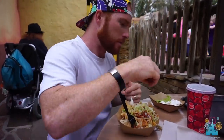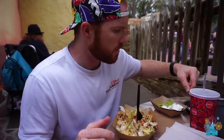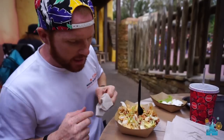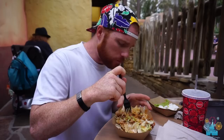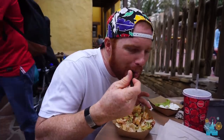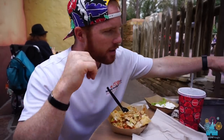Chips are flying everywhere. So the beef nachos basically come with a beef, probably the same beef that's used on the tacos. And then it also comes with like a white queso cheese. And I've taken that and added salsa from the fixins bar, and lettuce. They're very good. That salsa is really, really hot. Chips are salty. The beef is good. The cheese is good.